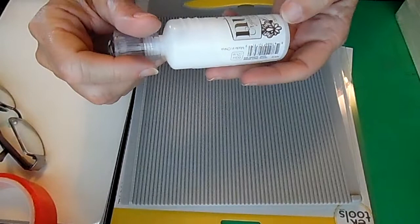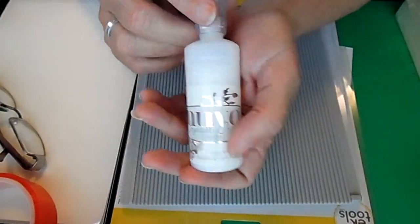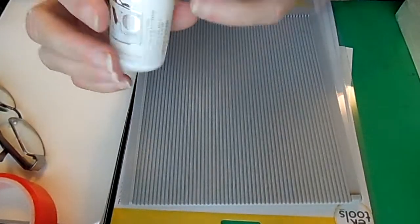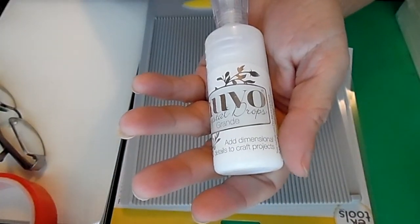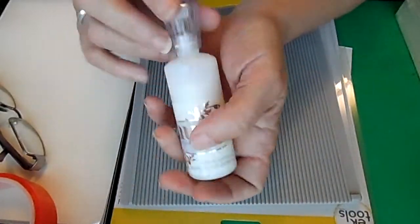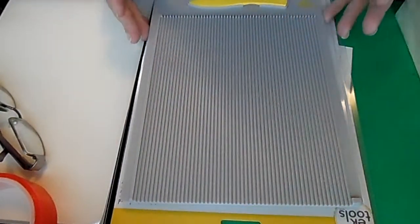And then I got the Crystal Drops Clear. And I bought the big one. And it does dry clear. I had to try it out last night because I wasn't sure. I'm not sure if this is the same thing as the glaze that you can use like your Glossy Accents, but I'm thinking it might work because it dried clear. So we'll see.